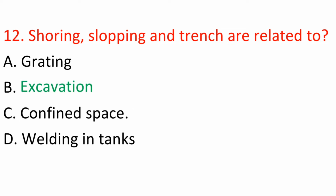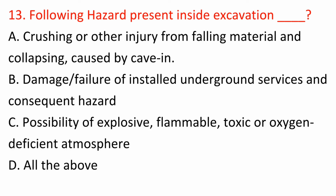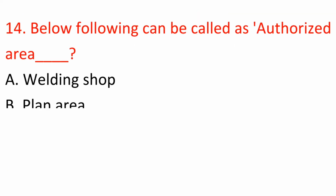Answer: D. Excavation. Question 13: Following hazards are present inside an excavation: A. Crushing or other injury from falling material and collapsing, caused by cave-in, B. Damage or failure of installed underground services and consequent hazard, C. Possibility of explosive, flammable, toxic or oxygen-deficient atmosphere, D. All the above. Answer: D. All the above.